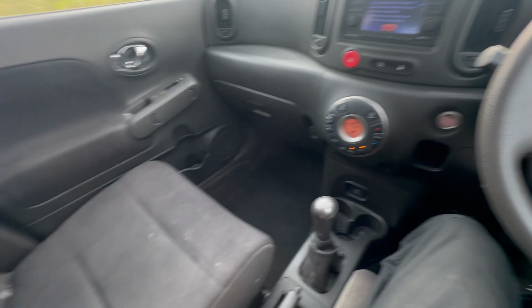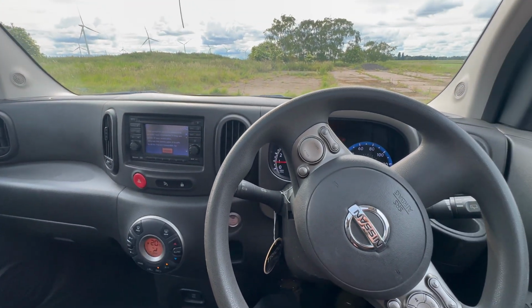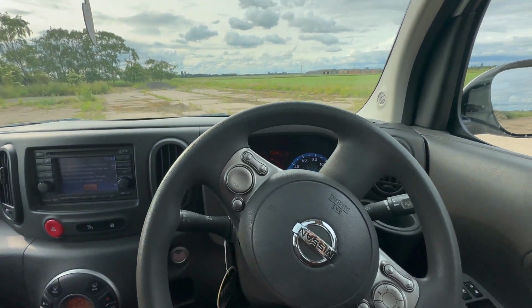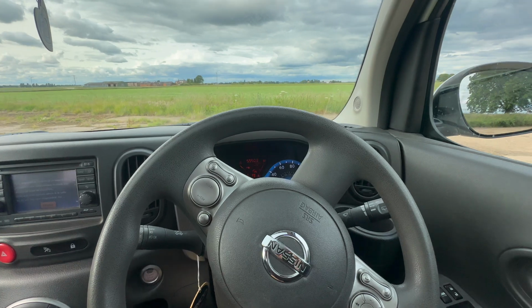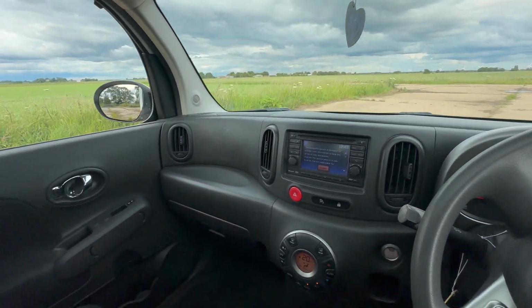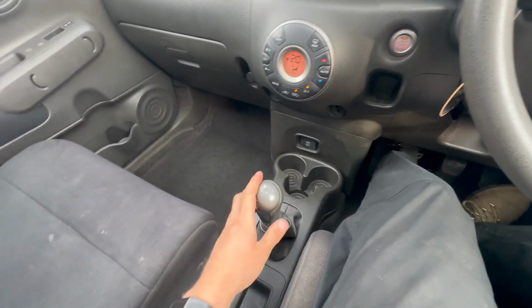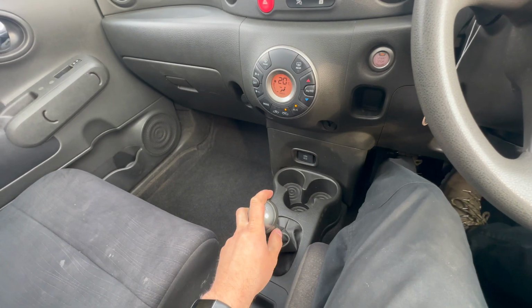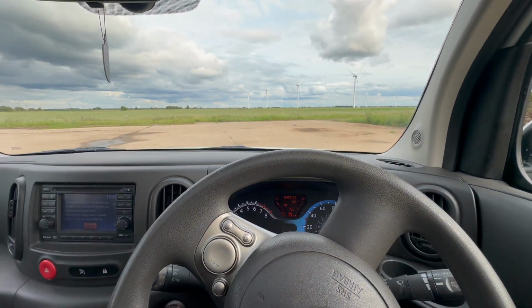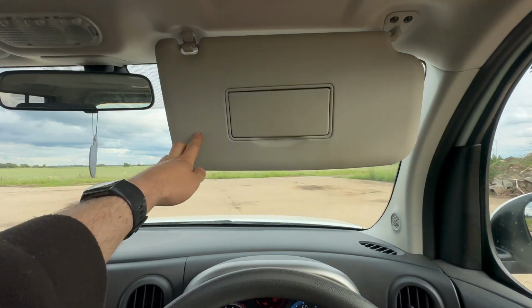Now, I'm not going to do a full driving review, just a quick video before I get rid of it, but it looks like a marshmallow and I'd say it drives exactly the same. It just flops. It's only got any poke in first gear. The rest of it, absolutely nothing. No power whatsoever. They didn't do one that was any quicker than 11 seconds to 60.